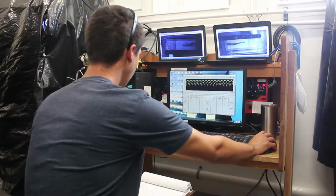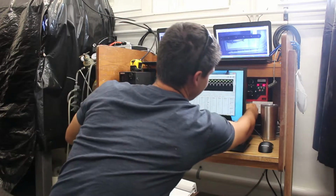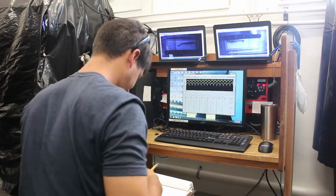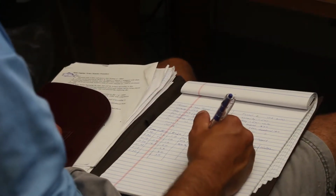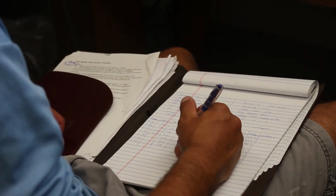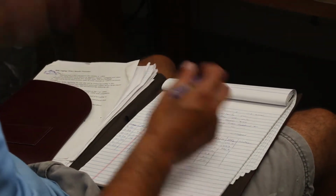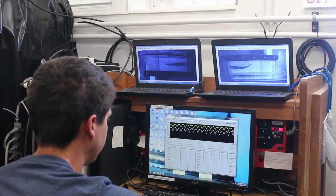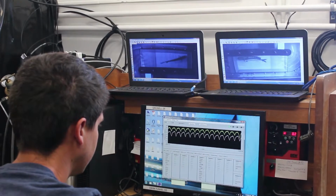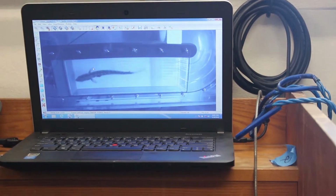At this point, we're going to increase the speed at which the fish are swimming in our swim chambers in 20-minute intervals. This will allow us to determine the maximum sustained swimming speed of a tagged fish versus an untagged fish, as well as the oxygen consumption of that tagged versus untagged fish. This study will allow us to compare the swimming abilities of tagged and untagged fish. The importance of this is that it will allow us to better interpret our data that we collect from our larger fish this summer.